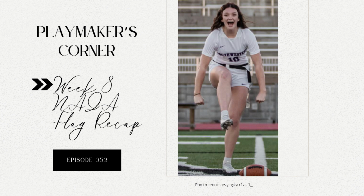Keiser is still unbeaten in conference play with the top offense in the country, while St. Thomas has only given up more than 12 points once all season. This is a matchup between the top offense and one of the top defenses, so let's not waste any more time and jump right into this recap.